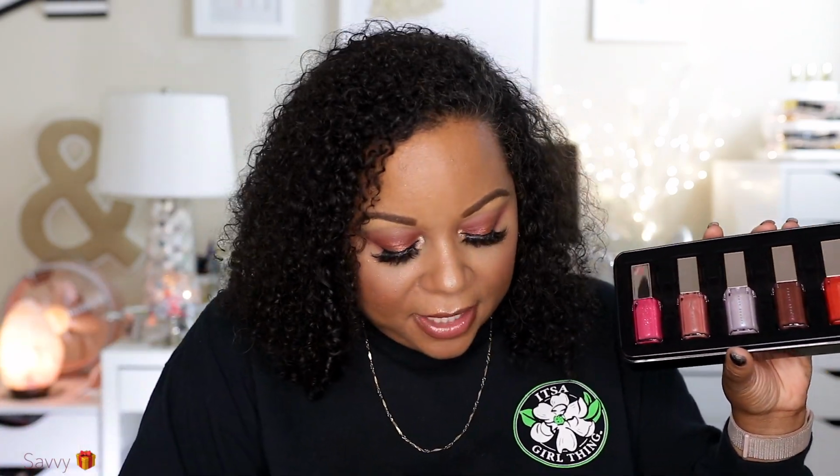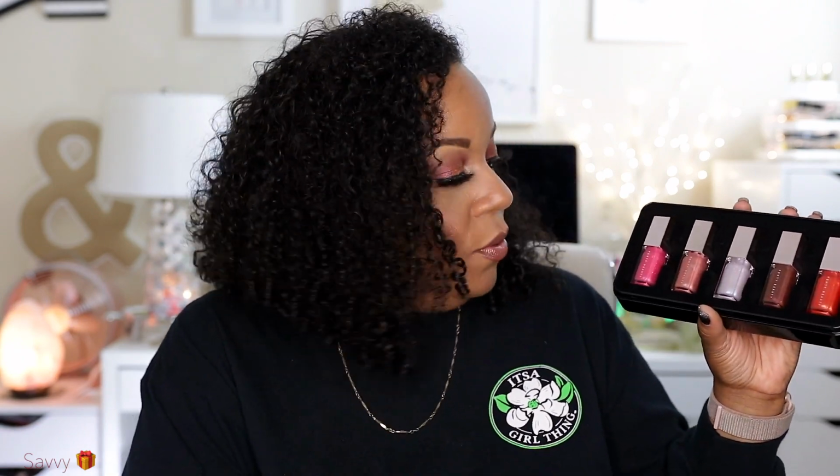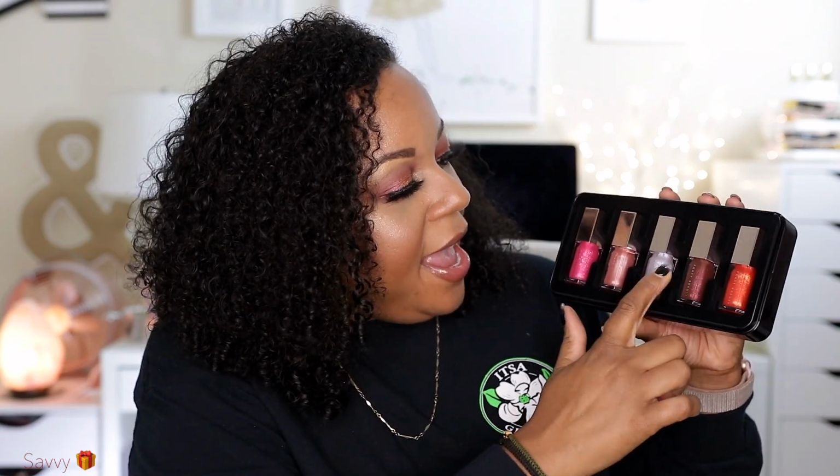I don't have these shades, y'all. I only have Fussy. Fussy is the only shade that I have, and every one of these shades is something different. I'm so excited. It says confetti. Do they already have confetti, guys? Tell me in the comments. I'm excited about that. I'm excited about this.